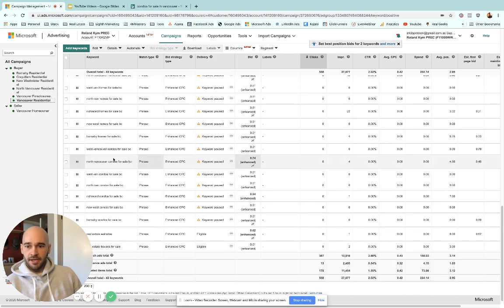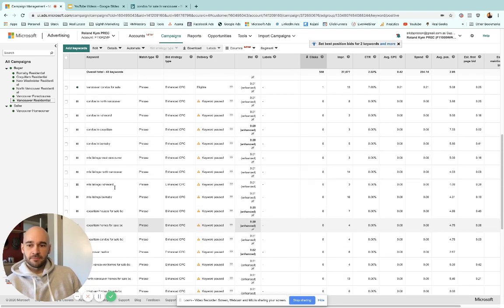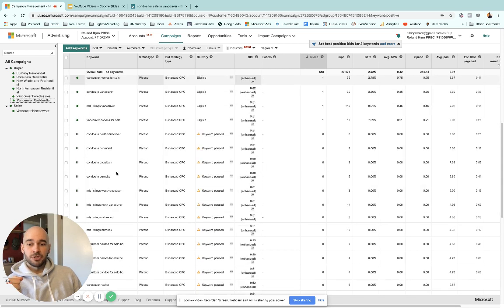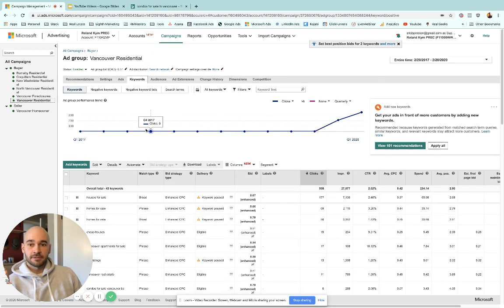So yeah, originally we put all these different search queries in for different cities, and then found out it was actually performing a lot better when we created entirely separate ads for them. But you can do it this way where you have the other cities in here as well. Say I want to do Richmond, Coquitlam, Burnaby, West Vancouver, North Vancouver in here. You can do that as long as you have good site links in your ads.